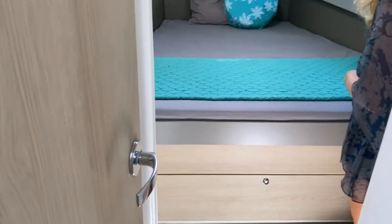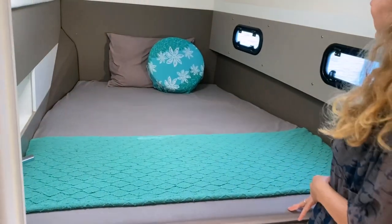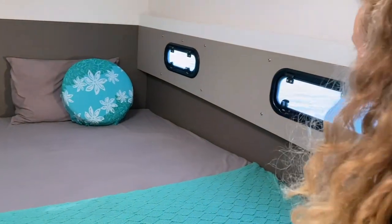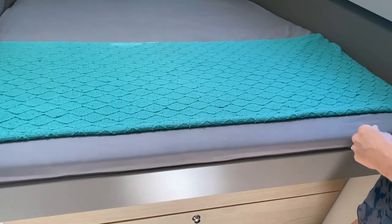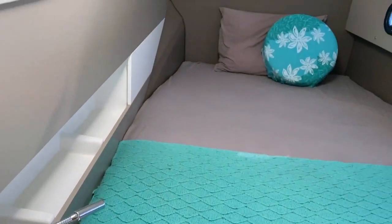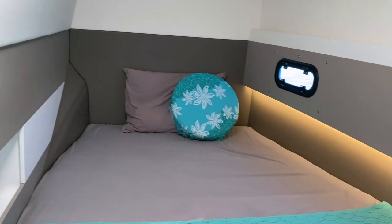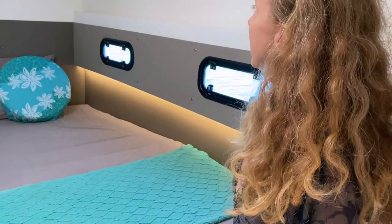wow, that's so tidy. Is this yours, darling? No, that's Brooke's. She keeps it so tidy. And some lighting for reading as well. I like how they've made the lighting pretty, silver lighting. You've got the nice dim lighting when you want it. It's very welcoming.